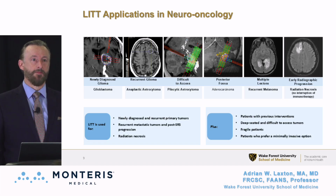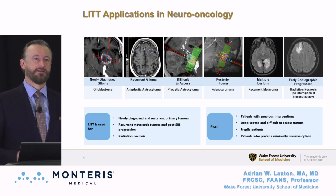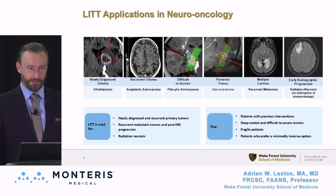And so, when you're talking about things deep to the insula, just near the posterior limb of the internal capsule, in the thalamus, in the region of the basal ganglia, in the brainstem, midbrain, pons, this gives you an option in a way that previously you would have just thought maybe this is only a biopsy patient or it's in an inoperable situation.